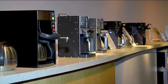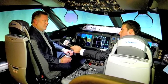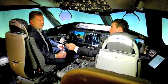Want a coffee machine? Well, here's 5. A toilet? They have the Royal Flush. The customers need to understand what they're getting in the airplane. They spend a lot of money getting the airplane. Now they need to create an experience for the passengers. So this is where we create that customization.